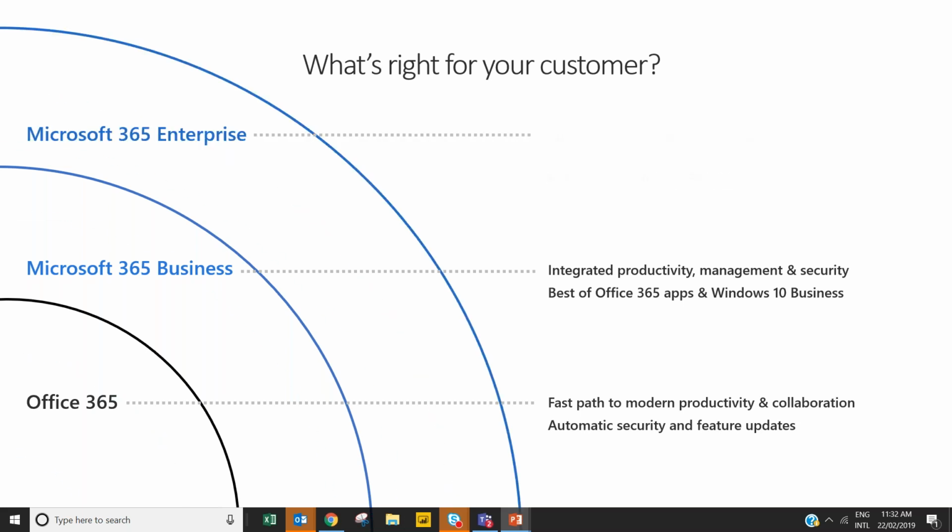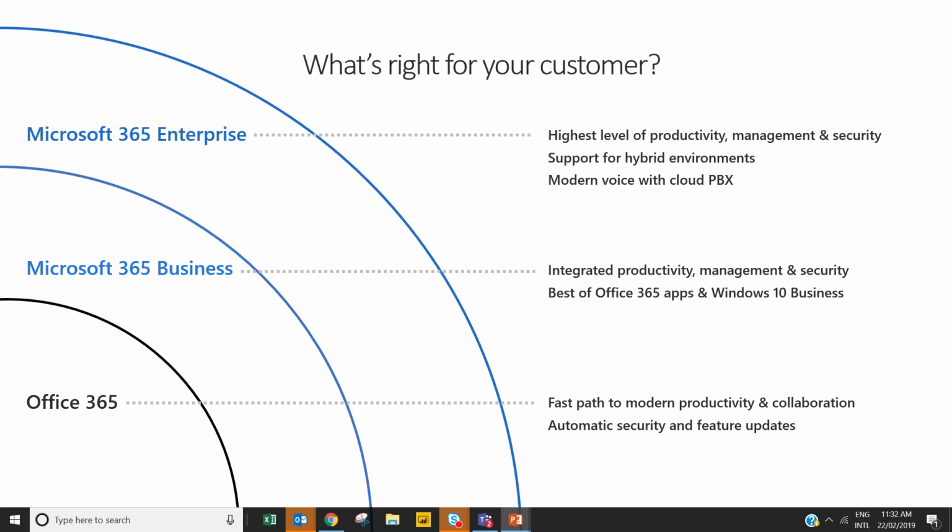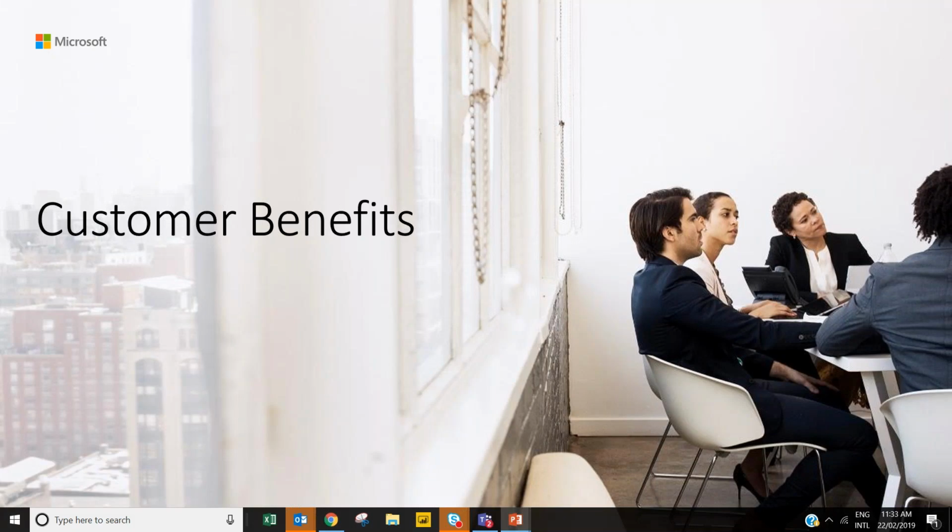And beyond that, if you wish, there is the Microsoft 365 Enterprise. One of the key differences, as noted here, is the voice connectivity with Cloud PBX, and also it's generally aimed at the hybrid environment. So you've still got the option of doing Office 365. The step up is to move probably to Microsoft 365 Business, expand into the device management and advanced security. And then if you have customers that need more power or need some other features not provided by the other two, then there is the Microsoft 365 Enterprise option.